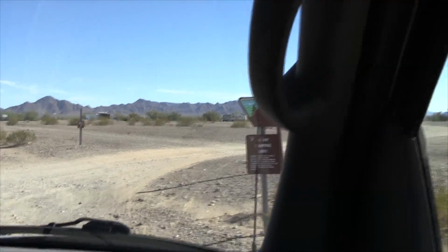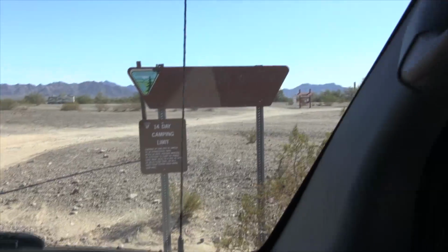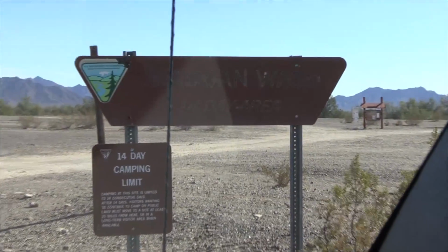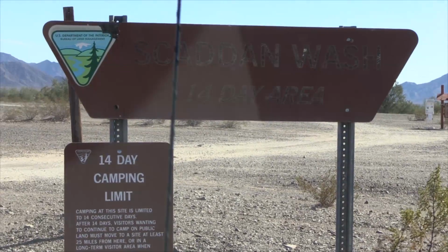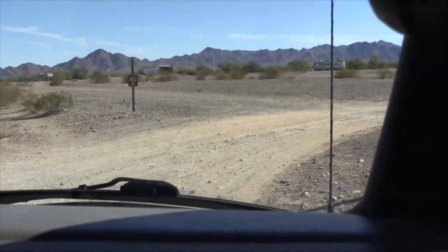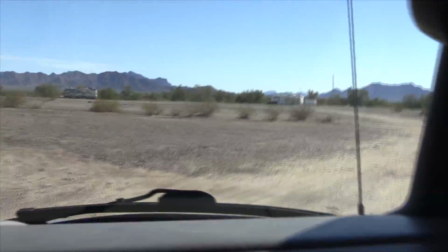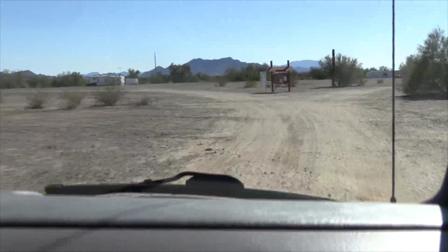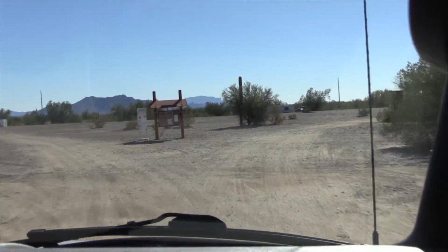There's a 14-day camping limit here. Let me get over here, and I'm not sure you can. 14-day limit. This is a scad and wash. This is where you will turn in to get your permit. Now yeah, go ahead and turn in. We'll drive back through. The hosts are not here yet for some reason, which is very odd. But the hosts will be parked and kind of aim in towards where they'll be parked.